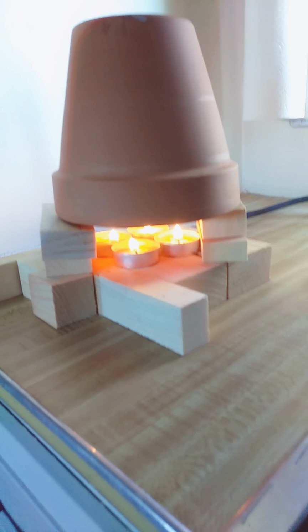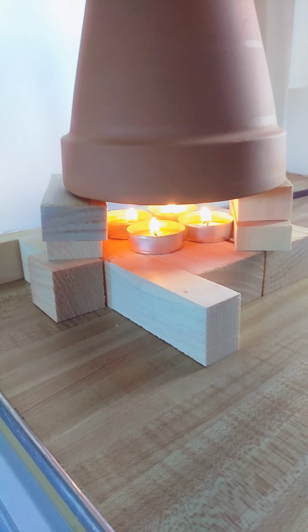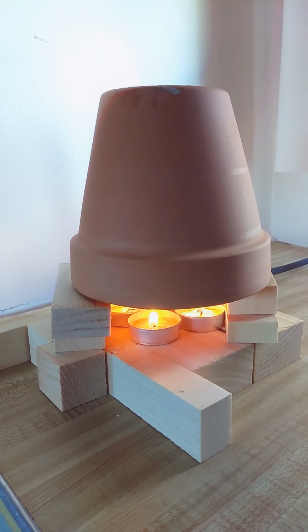Meanwhile, I've been putting stuff together here. And this is a heater that I put together based on a YouTube video. And we're actually warmer in here than outside now. It took the place from 46 degrees to now it looks like 64 degrees, which is pretty cool. From four little candles. They go at least 4 hours. And it really worked out.